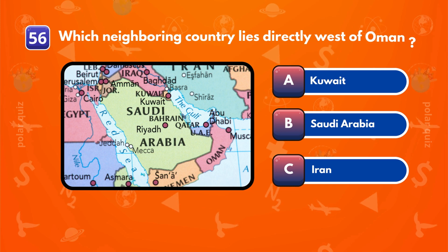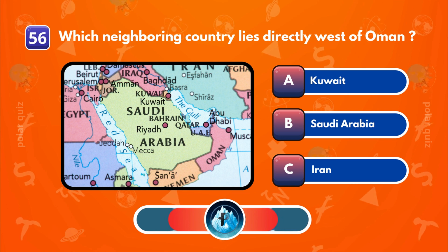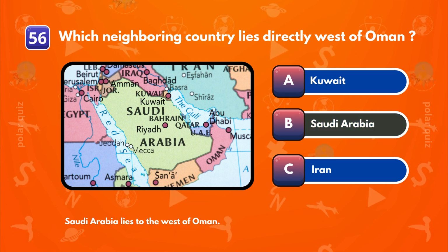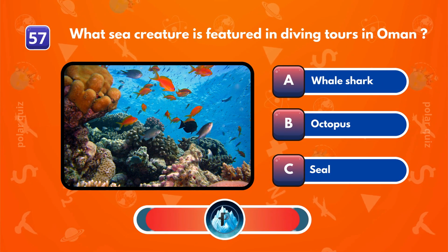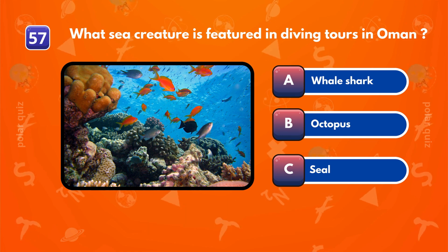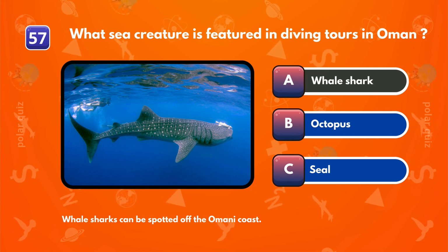Which neighboring country lies directly west of Oman? Saudi Arabia. Saudi Arabia lies to the west of Oman. What sea creature is featured in diving tours in Oman? Whale shark. Whale sharks can be spotted off the Omani coast.